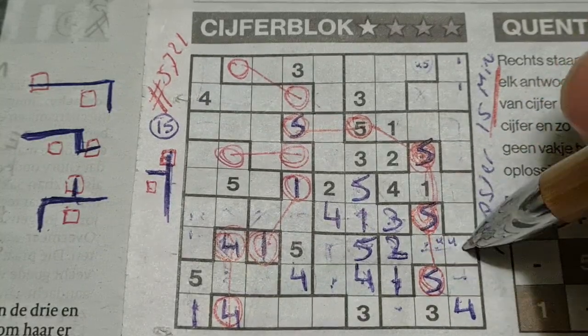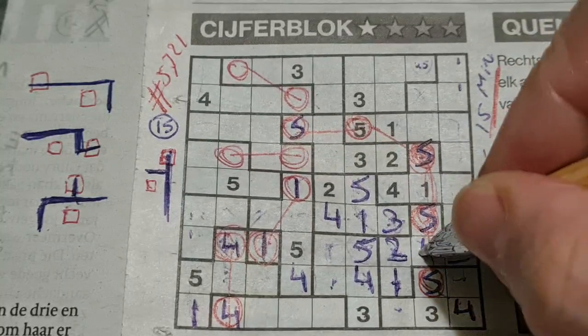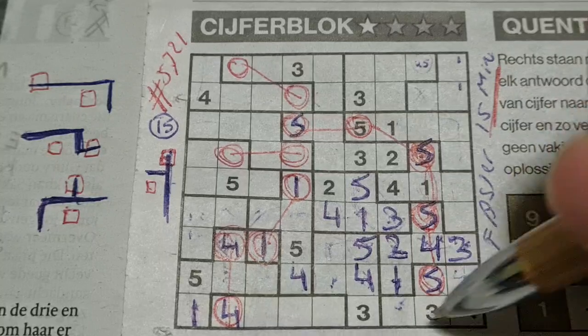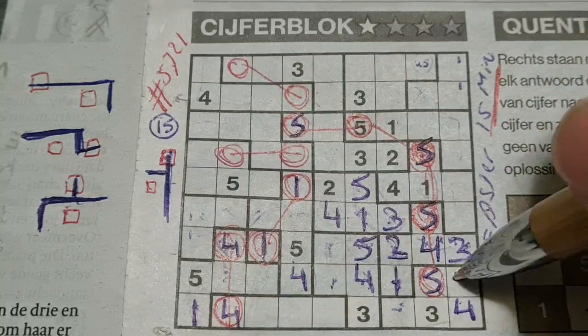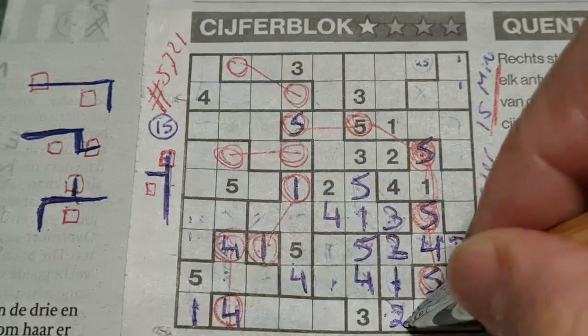2 numbers left, the 4 and the 5. No, sorry, the 4 and the 3. 4 and the 3, we have a 3 there, no 3 there. 3 should be here and the 4 goes at there. 2 numbers are left in this area for numbers 2 and 1. 2 and 1, we have 1 there, no 1 there. 1 should be here and the 2 goes there.